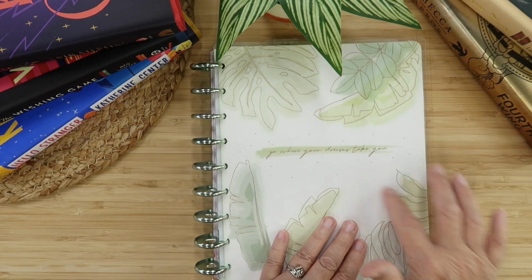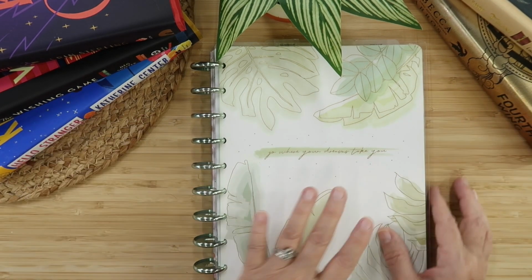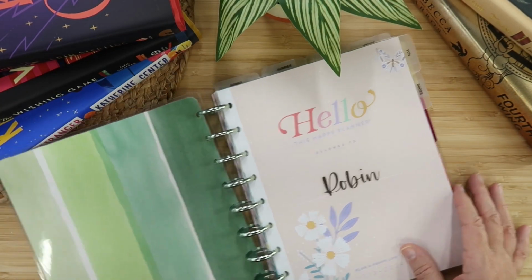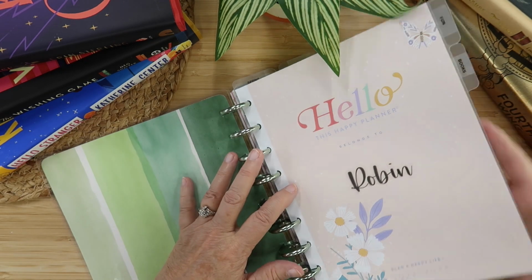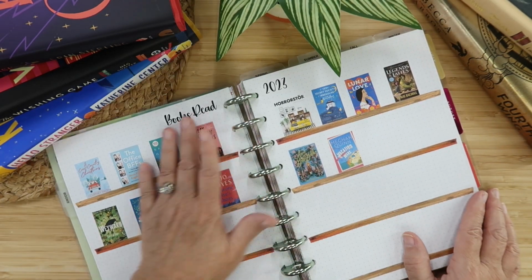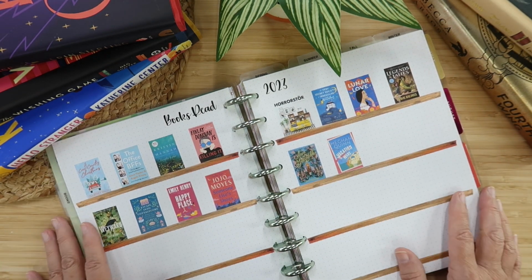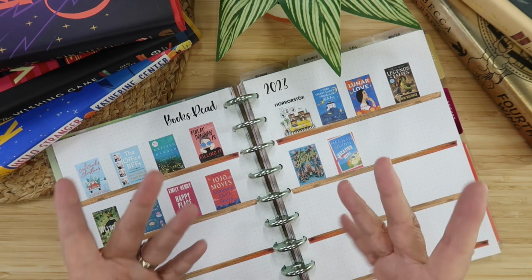And I have my new reading journal put in my creative journal, which really just makes sense to me. So I put this creative journal together a few weeks ago, and I am loving it. And here now I have my book section. So yeah, there's all my books that I've read so far this year. I'm going to fill this whole thing up. Very excited about this.